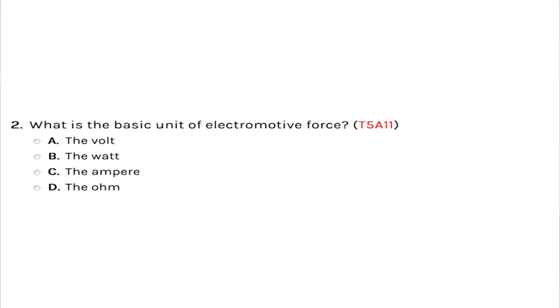Okay, moving on. Question two, what is the basic unit of electromotive force? A, the volt. B, the watt. C, the ampere. Or D, the ohm?